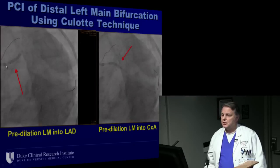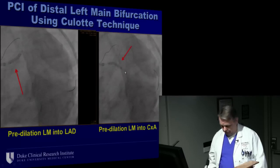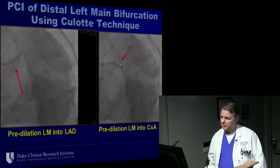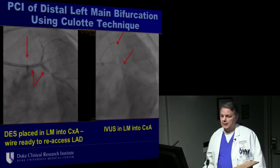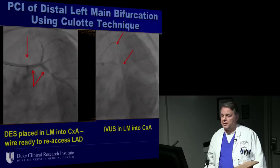The way we approach this is we usually dilate the first time into the LAD with the wire. You see the wire is still here in the circumflex in case this vessel goes down. Then we turn around, same balloon, and go into the circumflex and dilate this, both in the left main into the circumflex, leaving the wires alone. And then after that, we place a stent into the circumflex here.